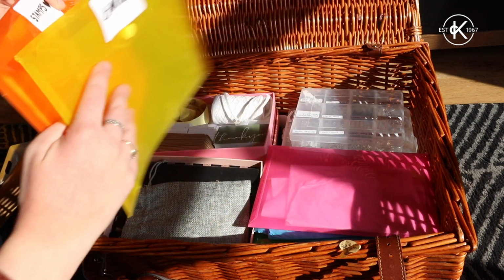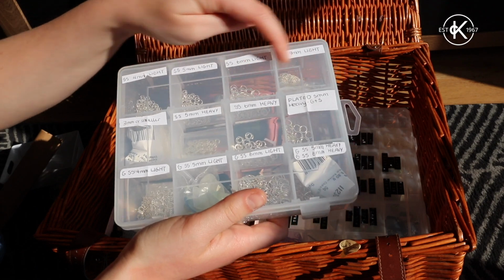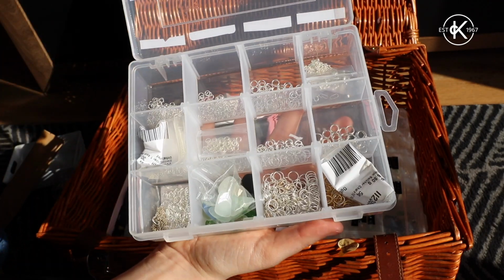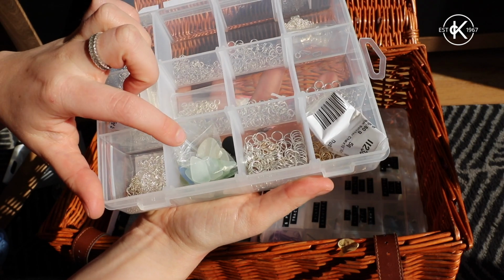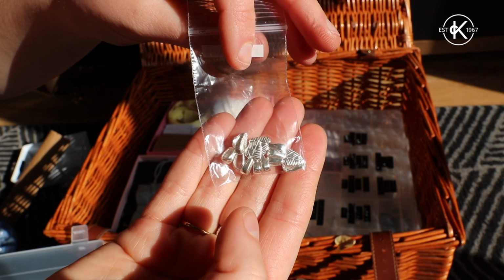I won't go through every little thing, but obviously stamps. Here I keep all of my jump rings. As you can see, I have labelled them, otherwise I wouldn't have a clue what I am using. Let's just have a little open up. So not much to it really, just a load of jump rings. I also have some sea glass in here that I haven't properly used yet, a few gold jump rings. These are the sterling silver leaf bails that I used from Kernowcraft.